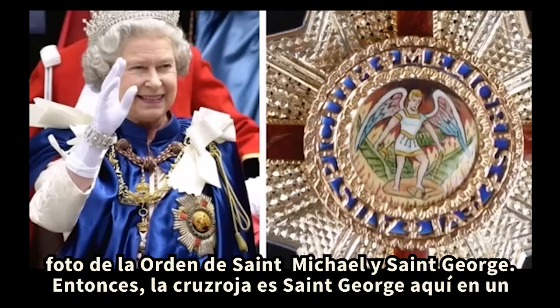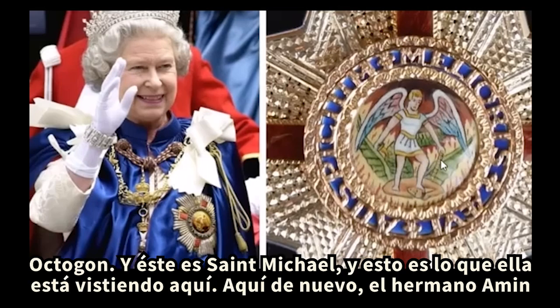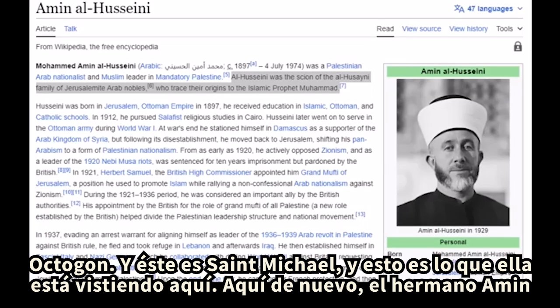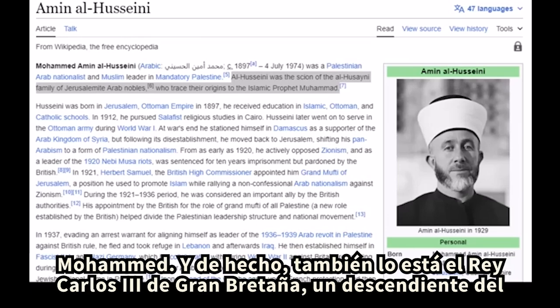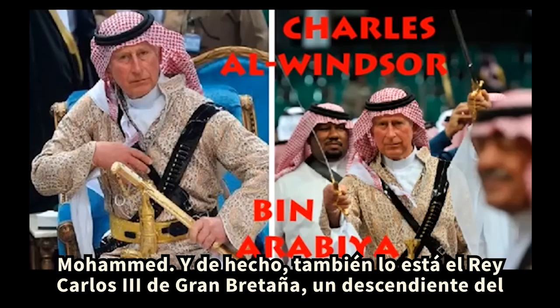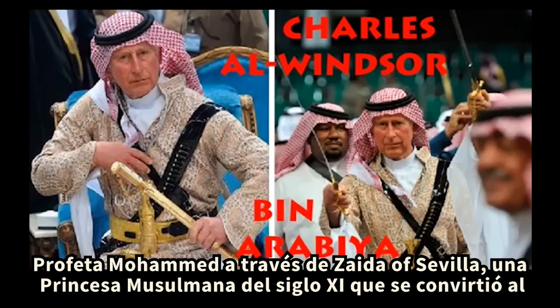So here's a better picture of the order of Saint Michael and Saint George. The red cross is Saint George here in an octagon, and this is Saint Michael. And this is what she's wearing here. So here again, the brother Amin al-Husseini, there he is. And here it says once more that Amin al-Husseini is related to the Prophet of Islam by the name of Muhammad.